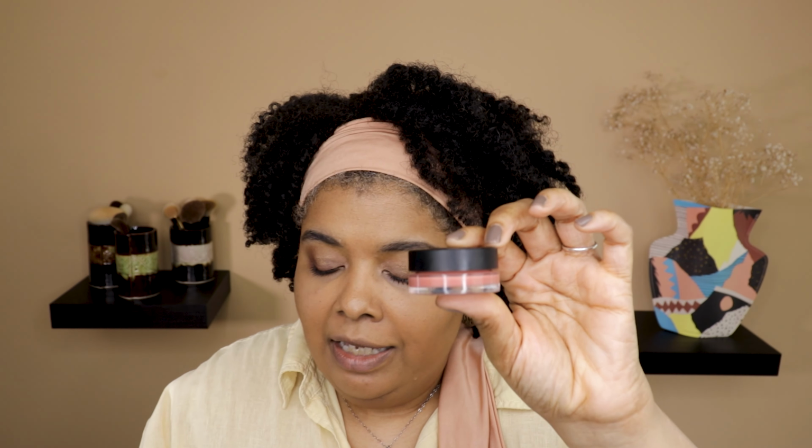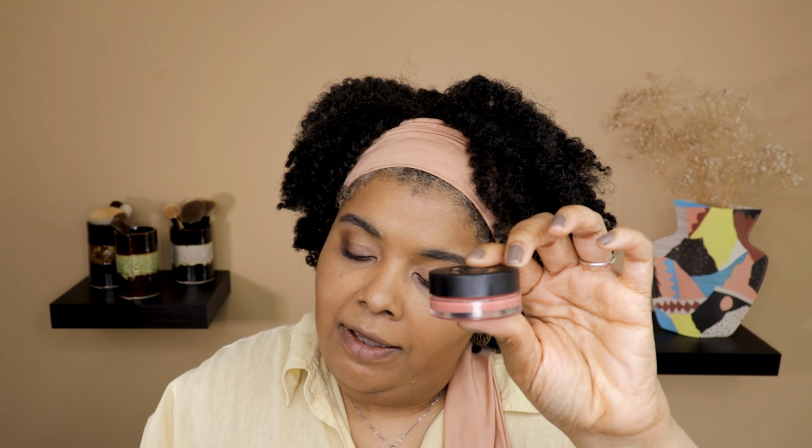Okay, so let's quickly get to the color on these cheeks and then we'll get to these highlighters. I'm gonna combine the two #1 Chanel lip and cheek balms. I have Healthy Pink and I have Lively Rosewood. These two colors, I will just dab a little on both cheeks, and then we will blend this out.